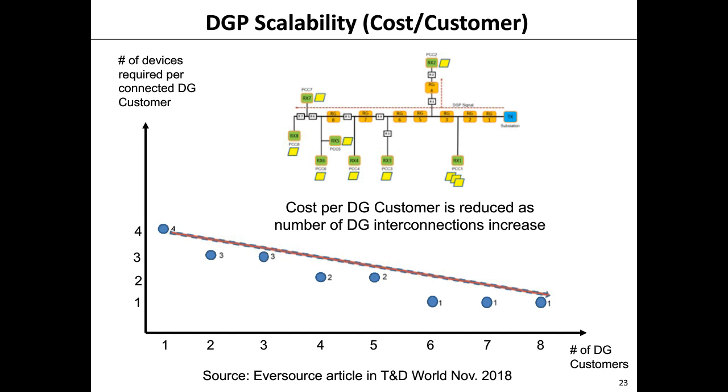The second and third customers at PCC2 and PCC3 required only 2 regenerators and their own receiver. Customers 4 and 5 only needed to pay for 2 devices, a regenerator and a receiver. And customers 6, 7, and 8 only paid for their own receiver. So in addition to the reduced cost, this one-to-many architecture also reduced the interconnection time for the new DG customers.